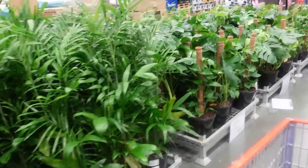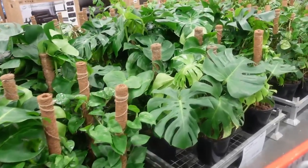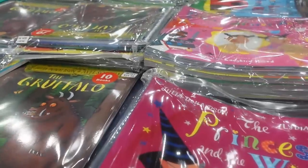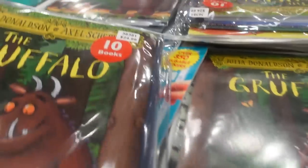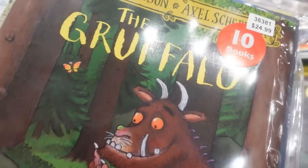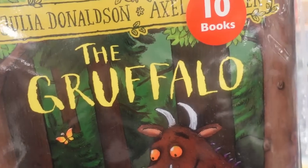And these haven't been big sellers. They've been here for a few weeks now. It's plants, around $50 for these, but they're really nice. Lots of children's books. This is a good set, 10 books for $24.98, and The Gruffalo would be perhaps my favourite book in the whole world. I love it so much, The Gruffalo.